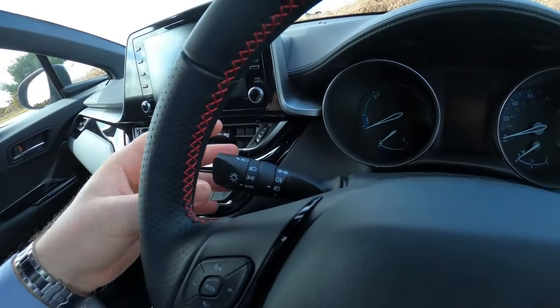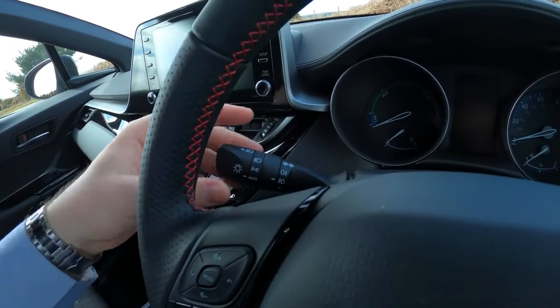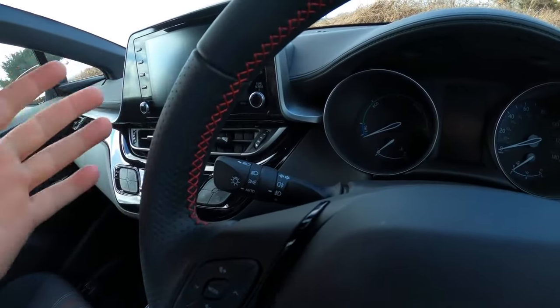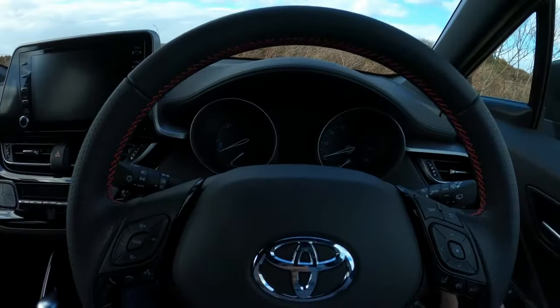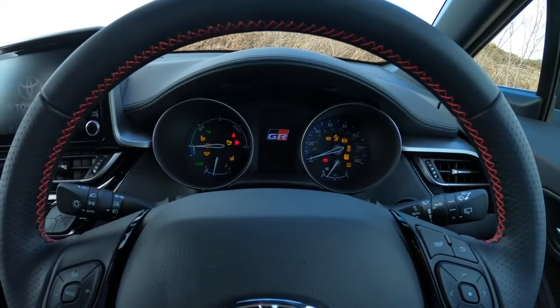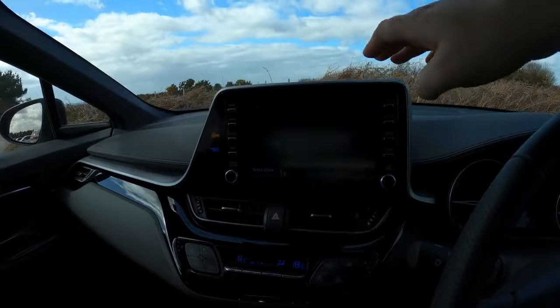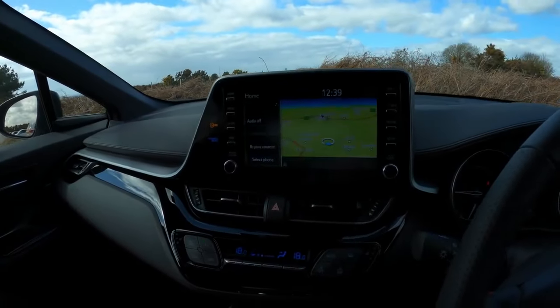And on this side, this is where you've got your lighting. You put it in full auto because it has got full auto sensing, even on the base model. But you've got your high beam, low beam indicators, fogs, you name it, as standard. Right, coming onto the main screen then here, if we just activate the car, you get a nice bit of GR detailing as it comes on, which is pretty cool. This is Toyota's Touch 2 system there, and it's very easy to use.